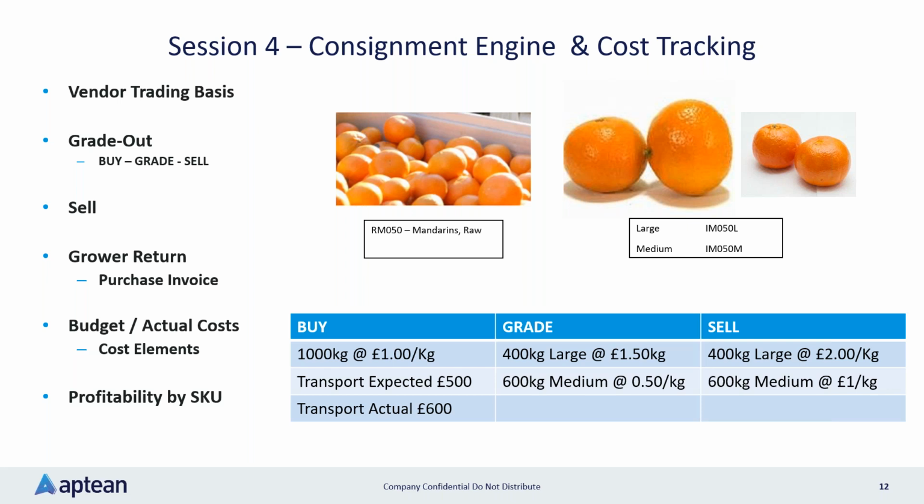I'm then going to grade out 400 kilos at £1.50 and 600 kilos at 50p, meaning I should be paying my grower £900. And then I'm going to start to sell the goods and show how you can visualize how much of a consignment has been traded quite easily and quite simply in LINKFRESH. I've also got a budgeted estimate in for £500 of inbound transport, and I'm going to talk you through where that estimate has come from. And then I'm going to finish off by posting an actual invoice for the transport of £600, just to show you how you will be able to see the actuals versus the estimates. So let's get started.